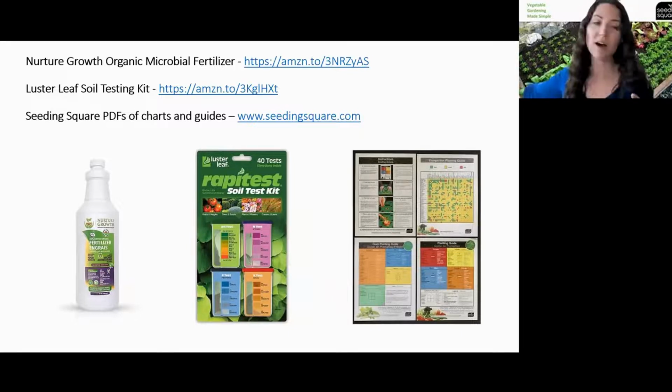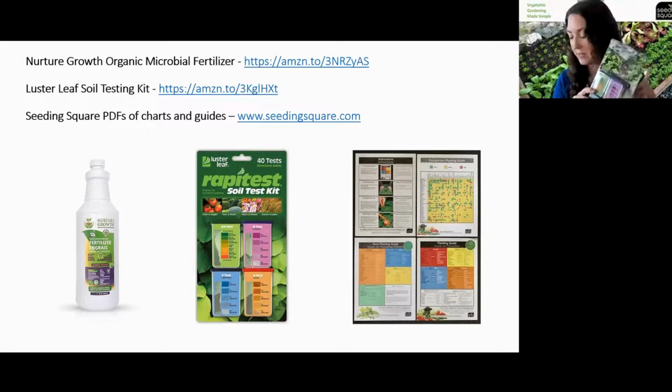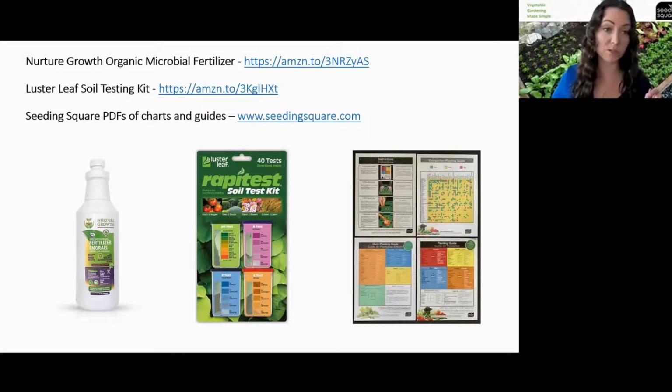And then also, often you should test your soil too to make sure that you're on point with all your nutrient levels. So this is a testing kit that I encourage and use myself.